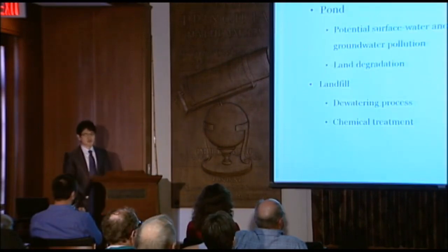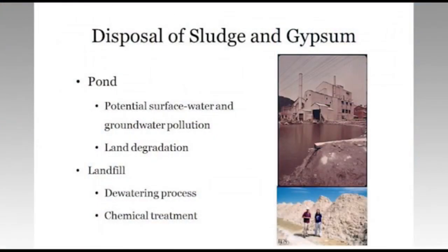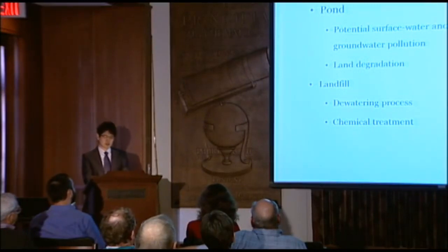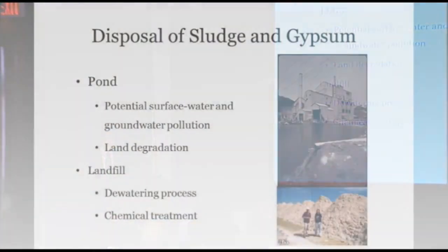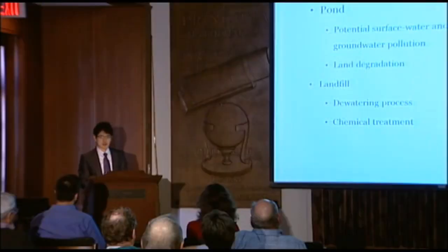For sludge and gypsum disposal, pond and landfill were the most popular options during the 1970s. The SOCSEB acknowledged that environmental effects of these disposals with ponding, soluble materials may cause the pollution of surface water and groundwater. Non-settling, physically unstable materials may cause land degradation. For the landfill option, the sludge must be dewatered or chemically treated before hauled to the site. The panelists asserted that extensive R&D program would resolve any issues. However, sludge and gypsum have reached human body through various pathways.